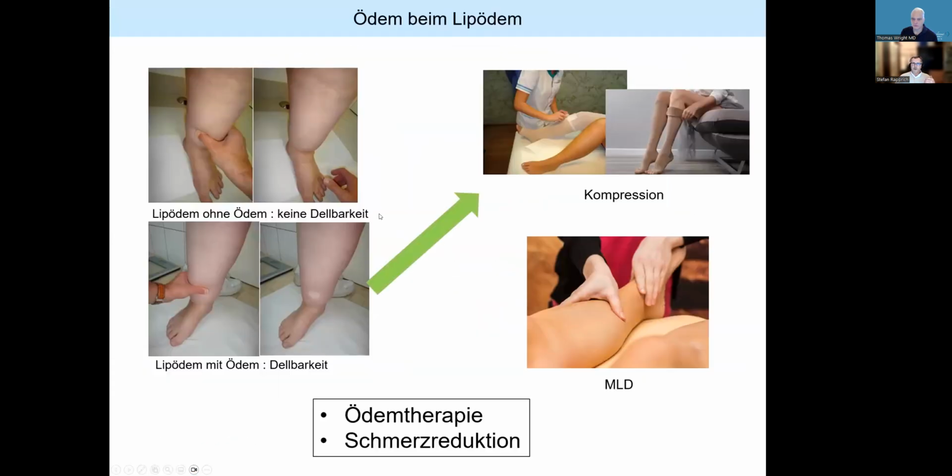Compression and manual lymphatic drainage. There is an indication when edema is proven by pitting. So first try to treat by compression. If this doesn't work, we recommend additional manual lymphatic drainage. So compression and MLD first is edema therapy, and second, it can be pain therapy, but not for every patient. That should be a trial. It's 50-50. Some say pain is better, some say pain gets worse. So in the latter case, there's no motivation for using it.